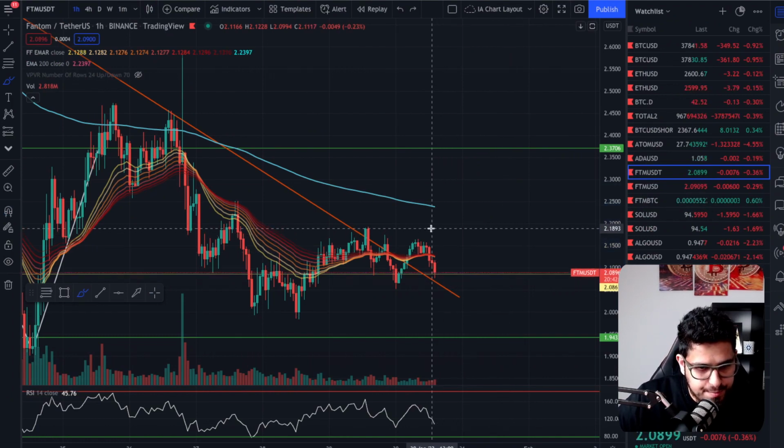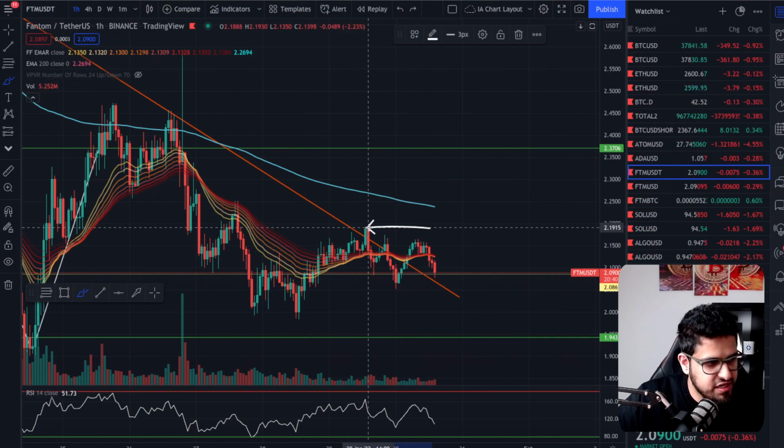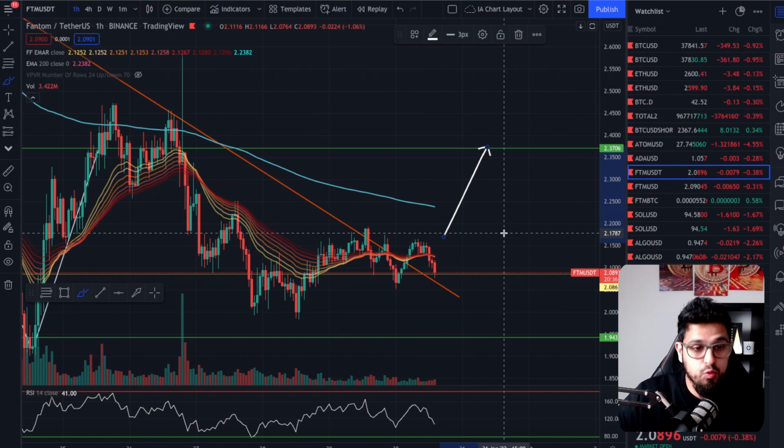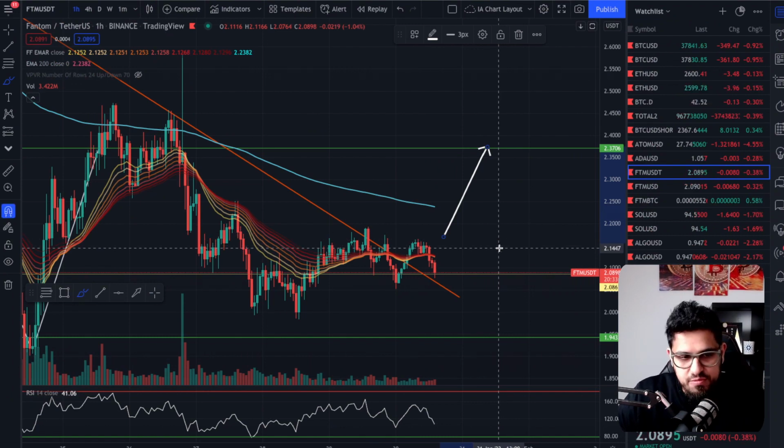We need to see a high above 218, which is this previous peak right here, before we can start thinking about getting back to the 237 mark. And winning that 237 mark is going to be very important.